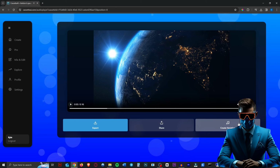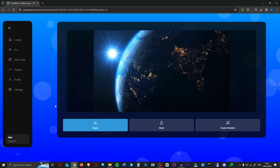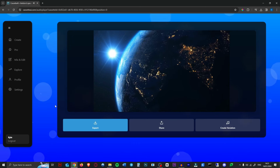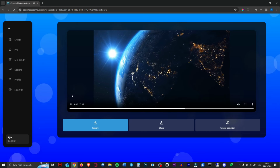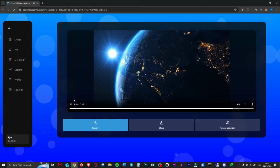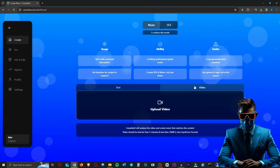We can also create a variation. Let's just try that quickly. And here's our variation. Very, very cool. Okay, let's try the playing kittens next.